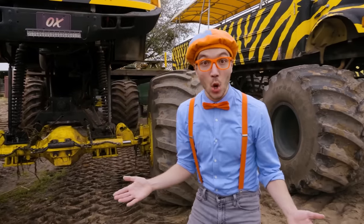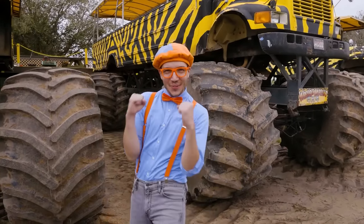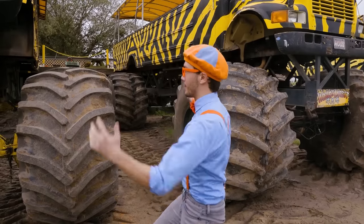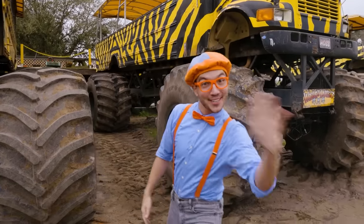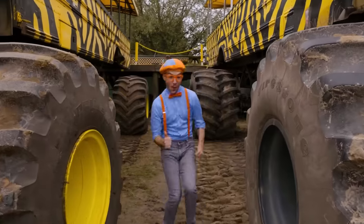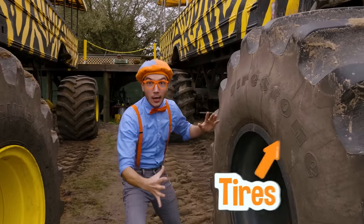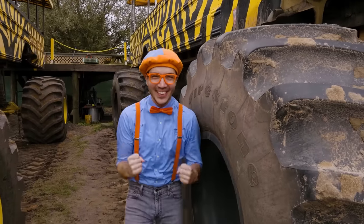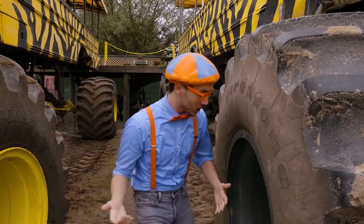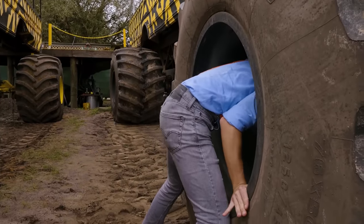Hey! I'm so excited to learn all about oranges. But first, you and I get to go on a really exciting adventure ride on these big monster trucks. Yeah! Hey, let's get a closer look. Come on! Whoa! Look at it! These wheels and tires are massive! They're even taller than me! Whoa! I just love monster trucks. Whoa! And look inside this wheel! It's really big! It echoes!